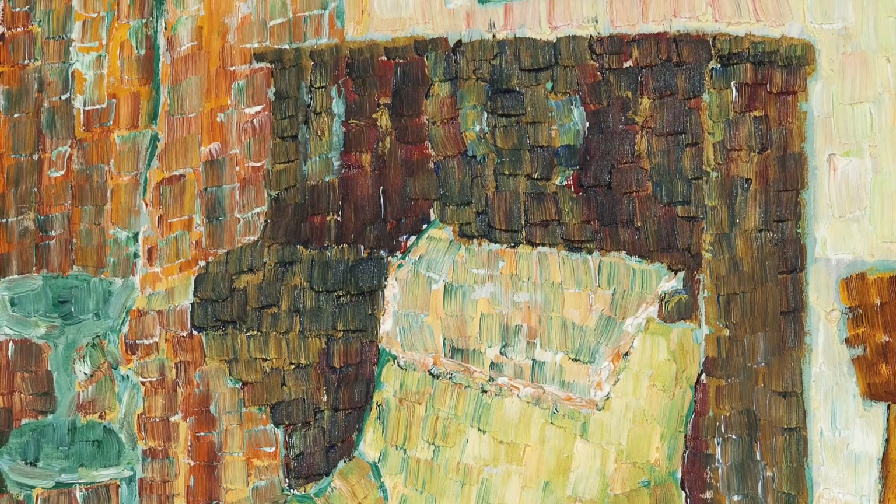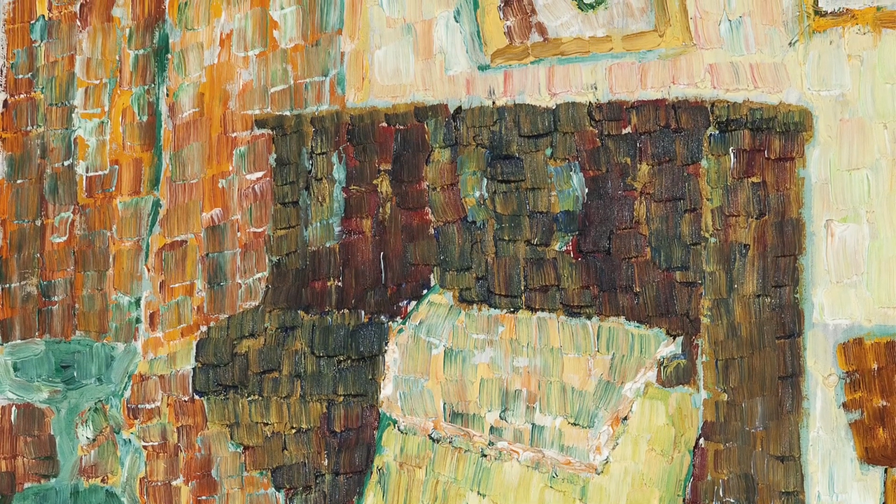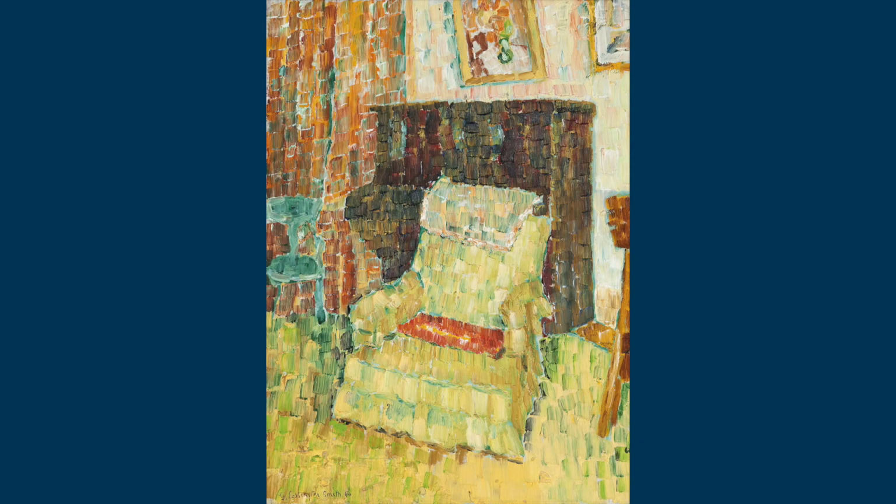There's a lot of yellow, there's a lot of red, there's even phthalo green. There's a whole array of colours. But to make those colours work together in this beautiful composition is an achievement. I wholeheartedly refer you to this painting.